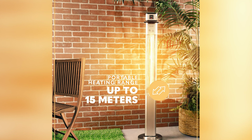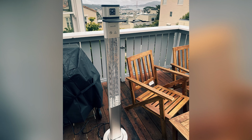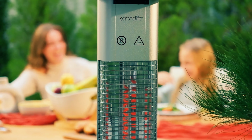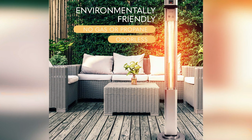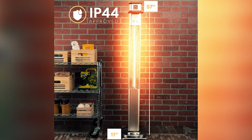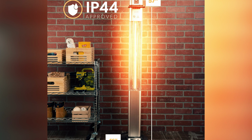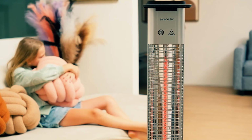Safety is built in for peace of mind. A 360-degree tip-over switch, overheat protection, and a protective mesh guard help safeguard kids, pets, and busy workspaces. Set it on a flat surface, keep clearances around the heater, and plug into a properly rated outlet. With instant heat, efficient performance, and robust safety features, you get a low-fuss way to extend your outdoor season and keep your garage sessions comfortable year-round.